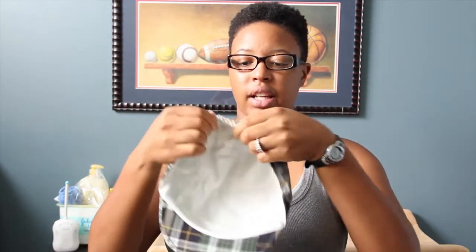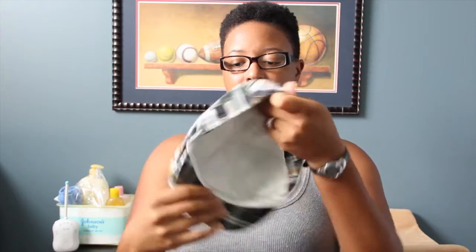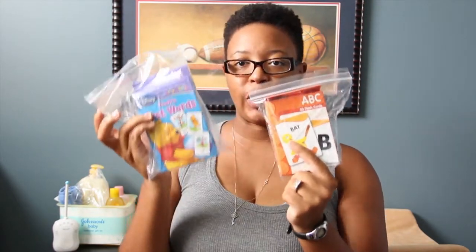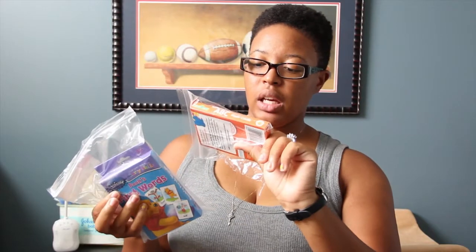I got him a hat, his first hat that he can actually fit. Y'all know he got a head full of hair, and it's got the elastic on the back, and it fits him perfectly right now. But this is what it looks like. I got him some cards so that he can learn his ABCs, the different things like run and jump. This one is Sesame Street, and this one is Winnie the Pooh. I think I paid $1.